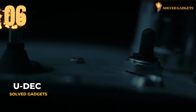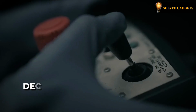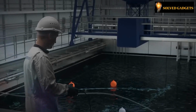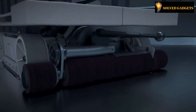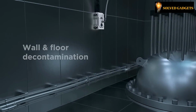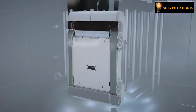A robot designed specifically for cleaning pools within nuclear reactors, where the water serves as a unique biological shield capable of both radiation absorption and fuel rod cooling. In order to access these fuel rods, the water needs to be pumped out and the surface of the pool must undergo decontamination, wherein the radioactive substances are effectively removed.